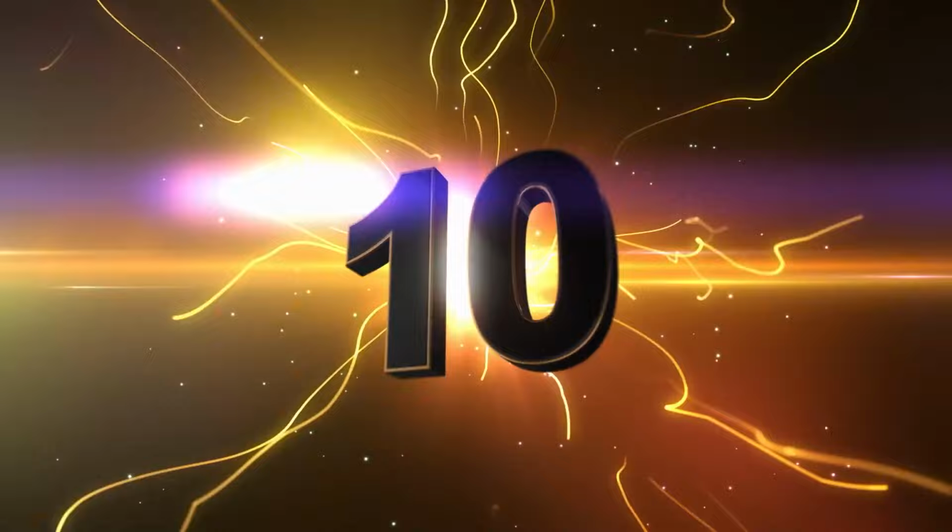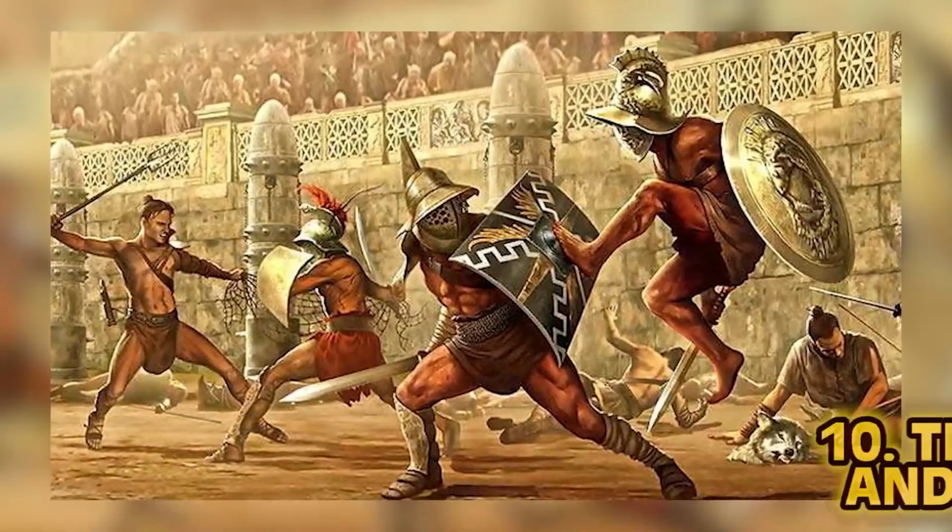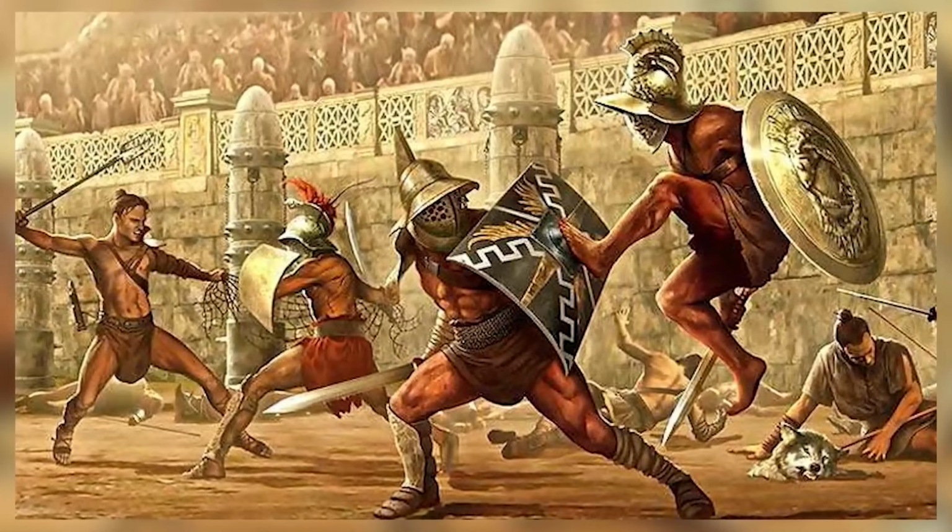Number 10. Three fights and a funeral. This first point is still up for debate, as many historians are still trying to confirm how this whole gladiator thing started, but one possible launching point for these bloody Olympics was a blood rite at funerals.